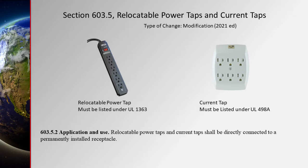The next thing we're going to be looking at in this training is electricity in the classroom. And the first part of that is going to be Section 603.5, relocatable power taps and current taps. There are 2 new definitions in the 21 IFC, and the first is relocatable power tap. You see an example of that on the left side of your screen.